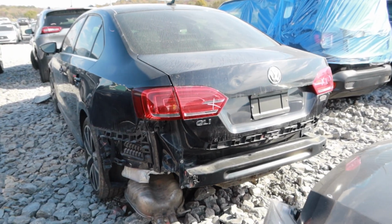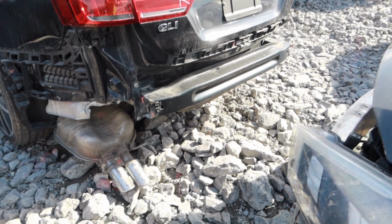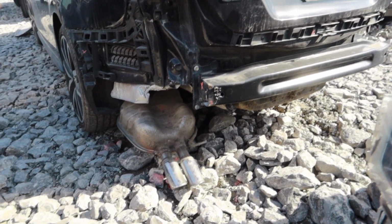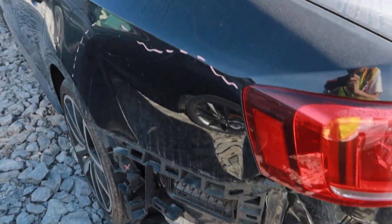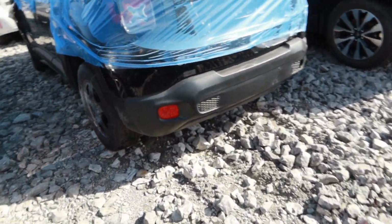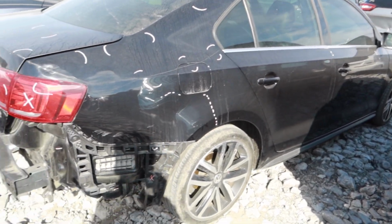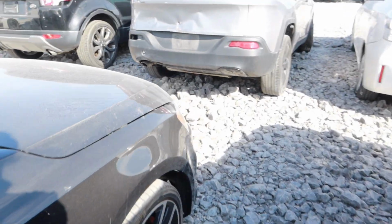So this car had rear end damage. It looks like they lost the bumper. It was in the pictures, but they lost the bumper. And you can see right here, this was actually not hanging, but most likely whenever they were moving the car on the forklifts, they probably dropped it. There's some quarter panel damage. Shouldn't be too bad. It looks like the trunk's a little out of line, but honestly, this is pretty ideal damage. Let's check the front of the car, see how that looks.